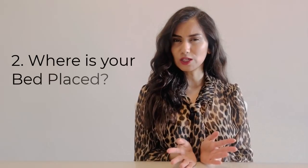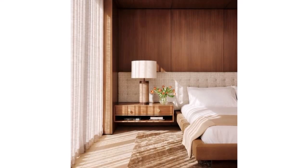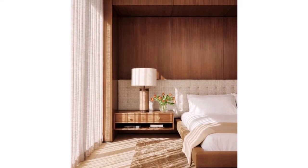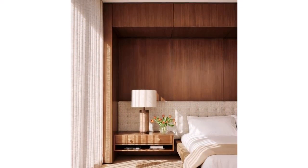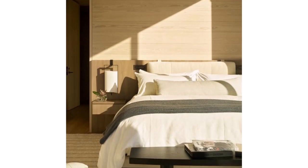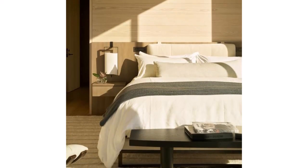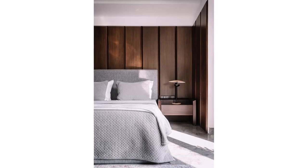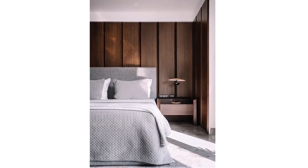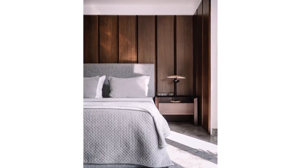Number 2, where is your bed placed? Are you one of those people who push their bed against the wall? If you are looking to create that luxury hotel feeling in your bedroom, I'm sorry, this is not acceptable. I mean, have you ever seen a hotel room with a bed pushed to the wall? No. Hotels typically ensure there is enough space on each side of the bed, at least wide enough for a nightstand. This setup not only enhances accessibility but also maintains the flow and openness of the room. Keeping the bed away from the wall opens up the space, making your bedroom look and feel more elegant.